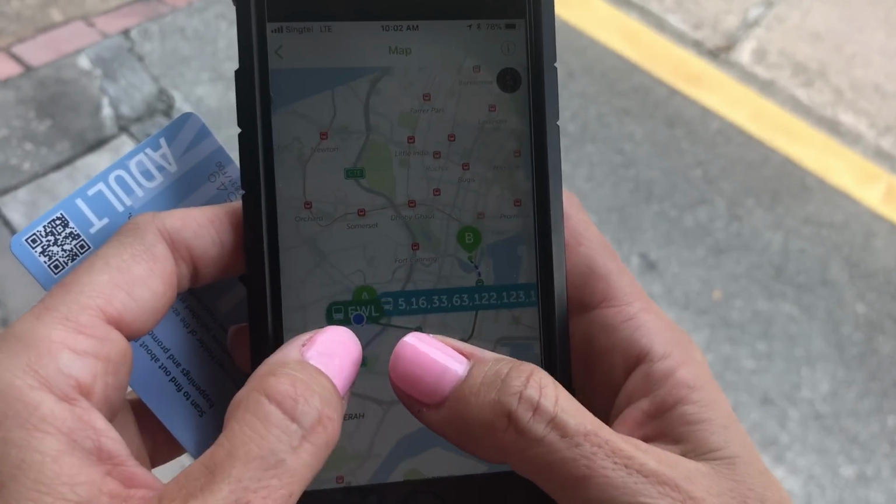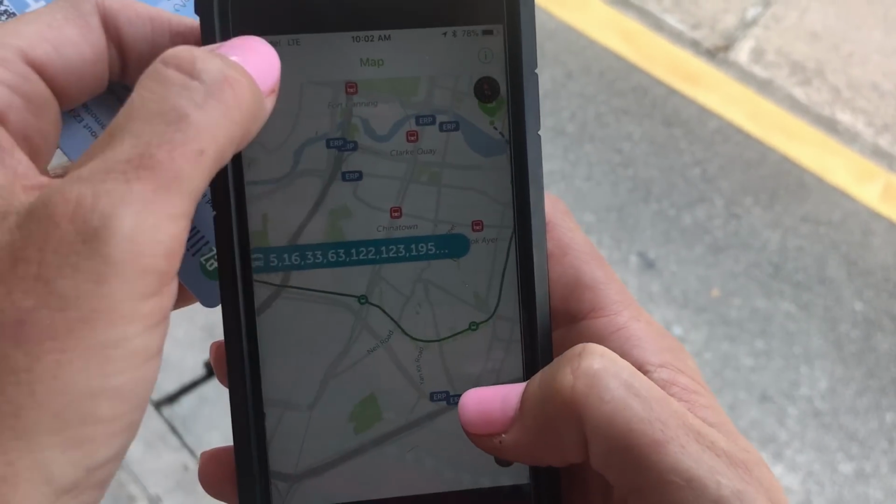And you can download an app called the Go There app, which will tell you what buses to get on or what MRT to get on. And it's been super helpful. And the app uses all your phone battery, so bring a phone charger.